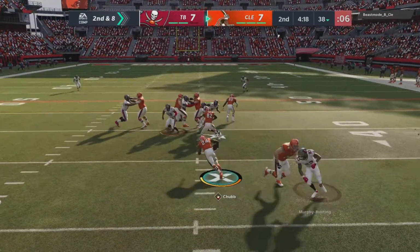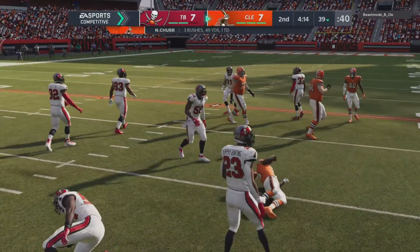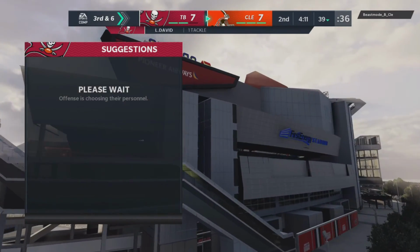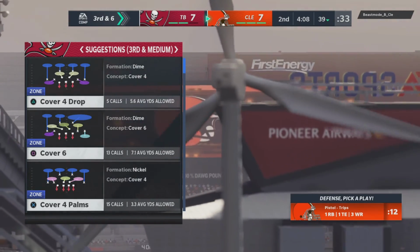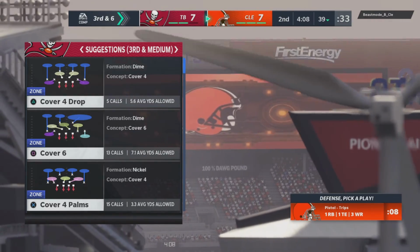Coming right, this is Chubb on the toss. And this winds up a pickup of 2, maybe 2.5 to about the 39. He was hoping to get to the edge, but they did a really nice job of forcing him back inside. That's excellent fundamental defensive football. Don't let them outside where they can really shred your defense.